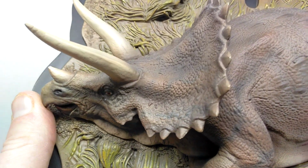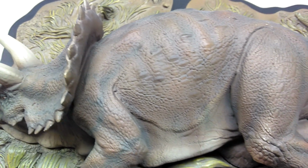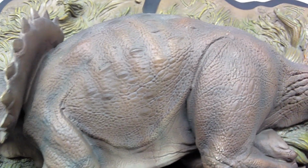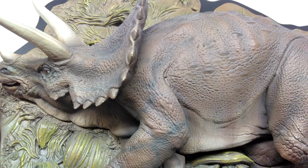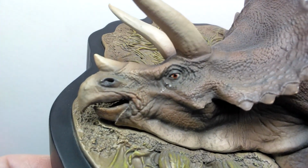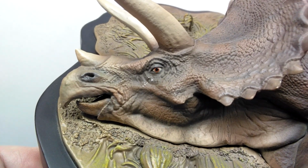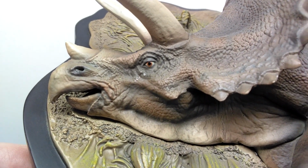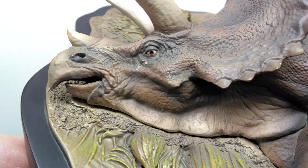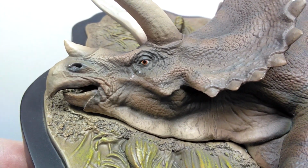And honestly, the detailing throughout the entire Triceratops is exceptionally well done. It perfectly captures the Triceratops from Jurassic Park as far as the sculpt goes. The paint application is okay, but again, it's not great. You can see we do have some nice varying tones of color. We have variations of browns and all sorts of darker tones, almost some blacks, that I could see throughout the head of the Triceratops.